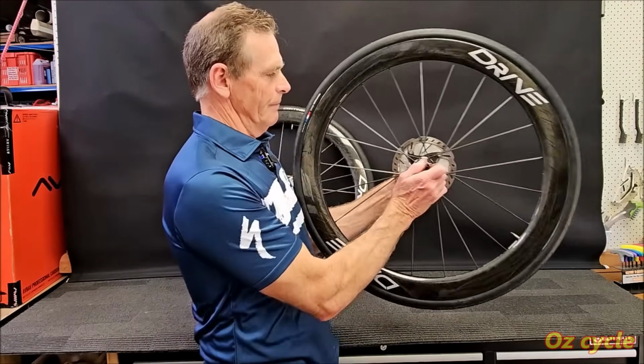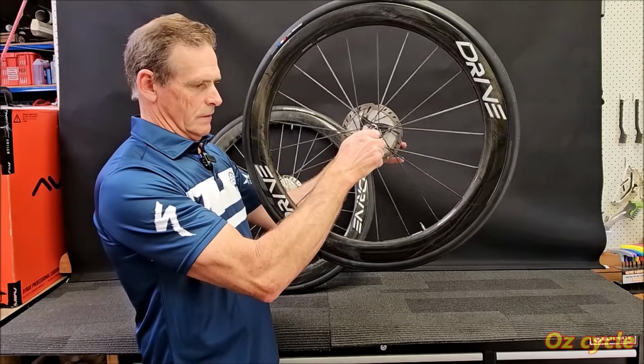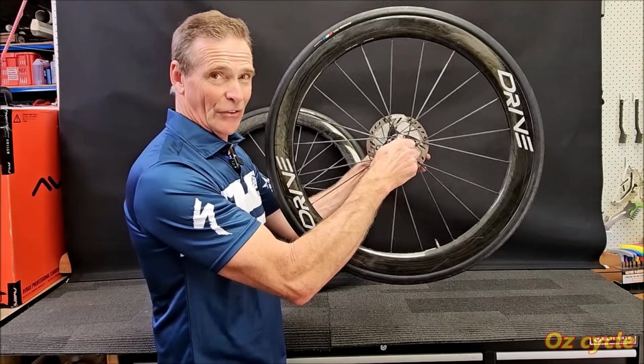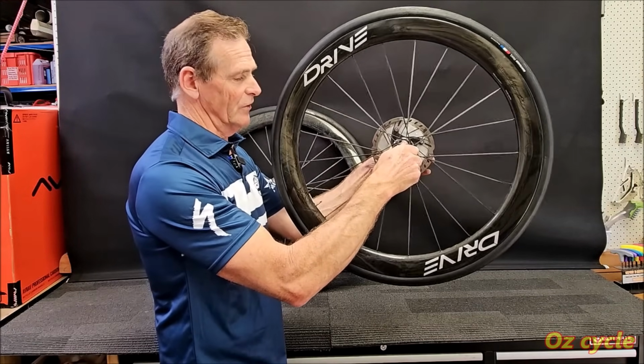Just to show you one thing, how smooth they are. There's the valve here, and if I just hold it, the wheel will rock back and forth now until the valve's at the bottom. And the valve's not overly heavy, believe me. These are really, really good bearings in these wheels.